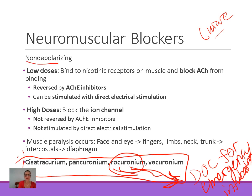So non-depolarizing agents, they work differently at low doses versus high doses. At low doses, they bind to the nicotinic receptors and they block acetylcholine from binding. So they bind to the actual binding site that acetylcholine would bind to, and they prevent it from binding. These can be reversed by acetylcholinesterase inhibitors. In the last lecture, we talked about some acetylcholinesterase inhibitors, right? Like neostigmine, for example.